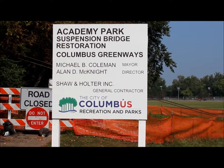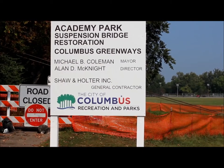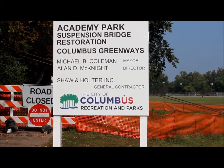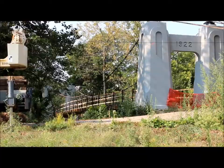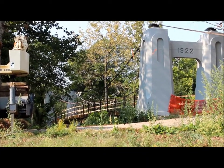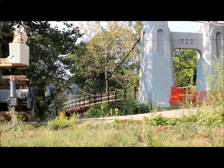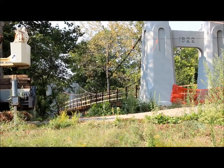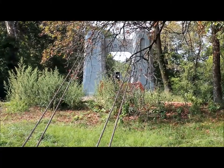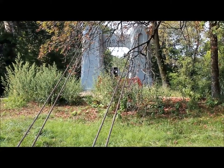The restoration started approximately April 1st, 2013 and was scheduled to be completed approximately September 1st, 2013. As of today, September the 15th, the bridge is not nearly complete. As you can see, it's been approximately 6 months. The grass hasn't been cut and a lot of the weeds have come up.